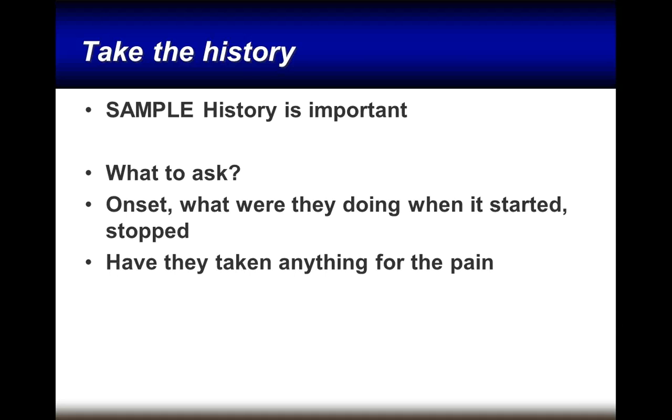What do I mean by constitutional? So other symptoms. They're not just having pain. Are you nauseated? Are you short of breath? Are you having diaphoresis? Some of these questions we'll talk about later with DVTs and PEs and stuff like that. Did you travel anywhere? Do you take estrogen? Are you on hormonal replacements? Have you been to Africa with Ebola? Are they bleeding?